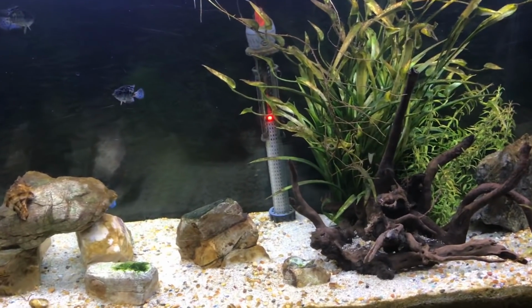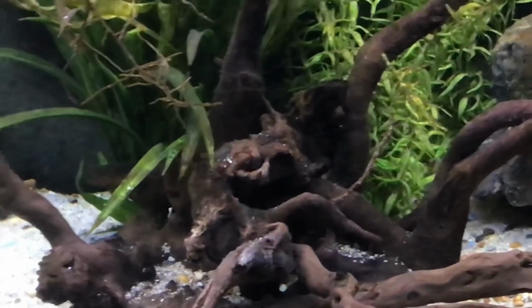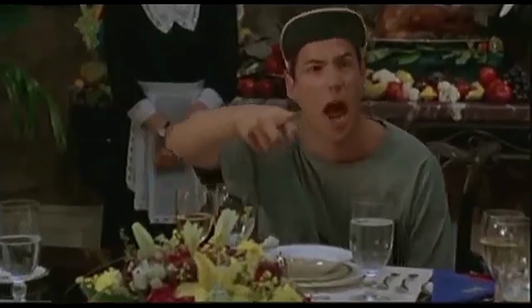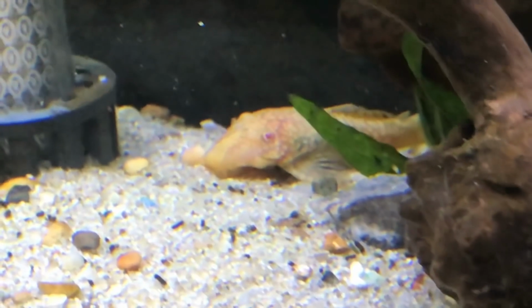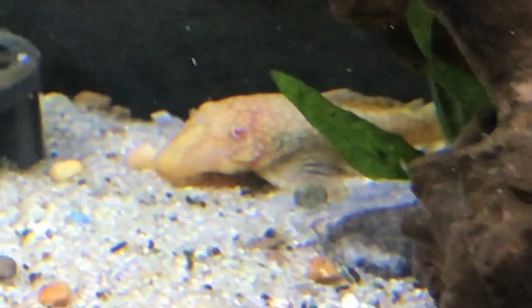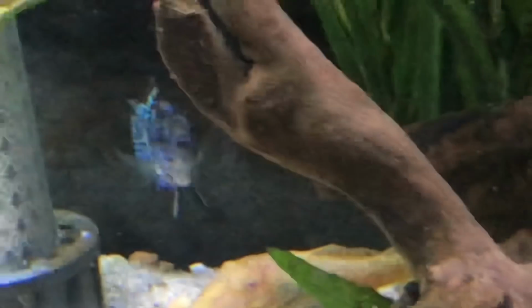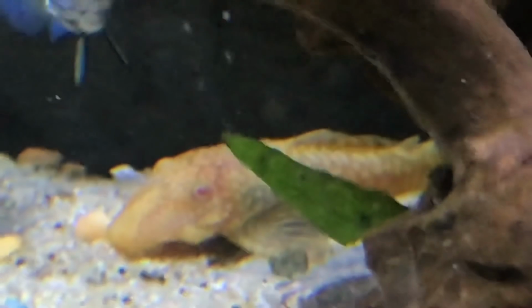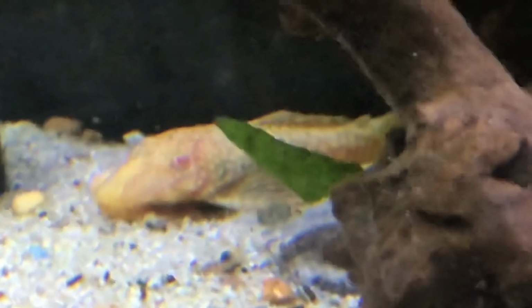I also have an albino bristlenose pleco, somewhere down in the wood. He loves sucking on wood. There he is. It's the albino bristlenose pleco, which was also a rescue, guys. I rescued this from a family. They were getting rid of all their fish, but it's very rare that I even see him. Hey, what's up, electric blue Jack Dempsey? Anyways, thought I'd show you guys this beautiful albino bristlenose pleco.